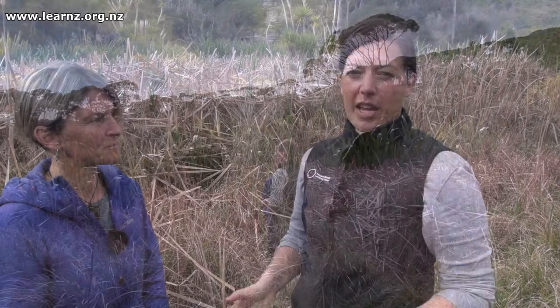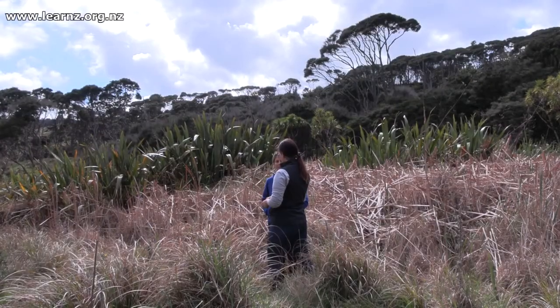Yeah, so it's an environment that we've actually lost a lot of in Aotearoa. I think we've lost 90% of our wetlands, and they have a really important role to play. Yeah, they do. So wetlands are really important when it comes to taking up nutrients, taking up sediment, and really helping when there's times of flood.